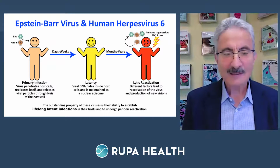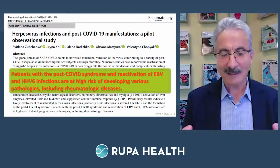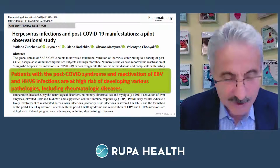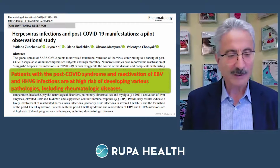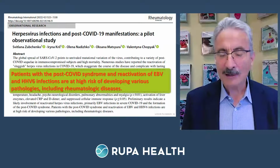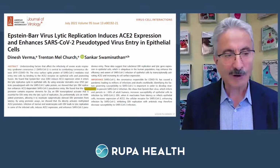So this is, again, a simple way of describing how EBV and HHV6 contribute to long COVID, and this is an article to support that: Herpes virus infections and post-COVID-19 manifestations. They clearly show that EBV reactivation and HHV6 reactivation contribute to various pathologies in long COVID, and if we do not take care of that, this may result in autoimmunities such as rheumatoid arthritis.